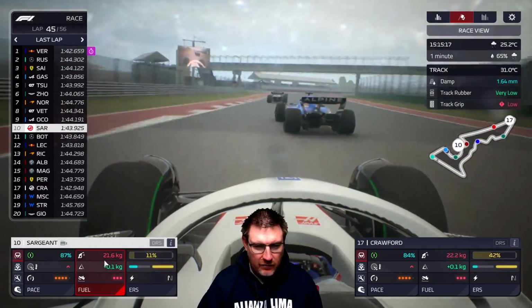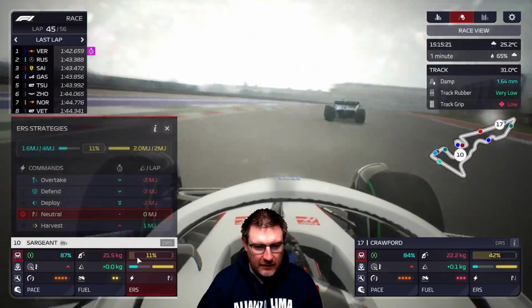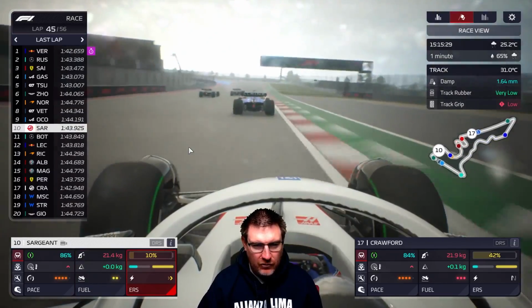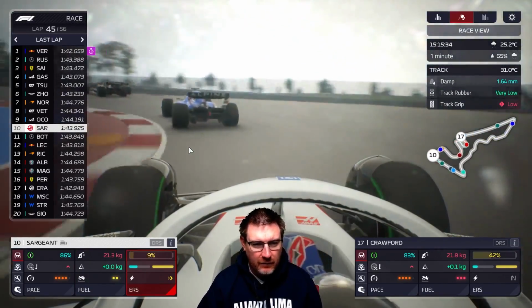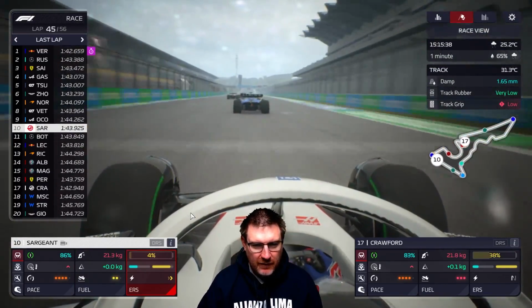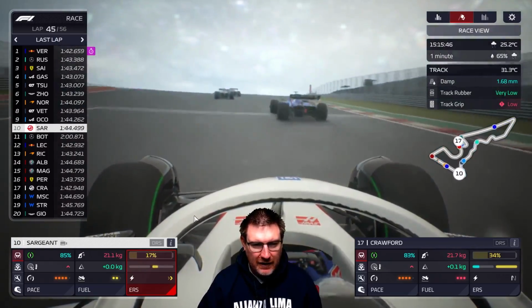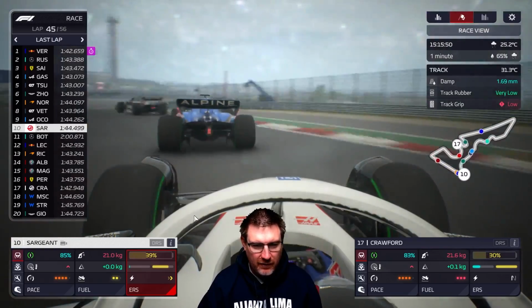I think what we might need to do, if I'm honest, is harvest the battery, and then we might need to do some deploy laps and just try and overtake in maybe weird places, just using a bit of extra speed. But we can't wait this too long because we're losing a lot of time behind these guys, I suspect.